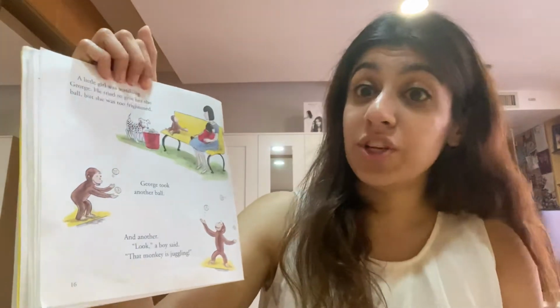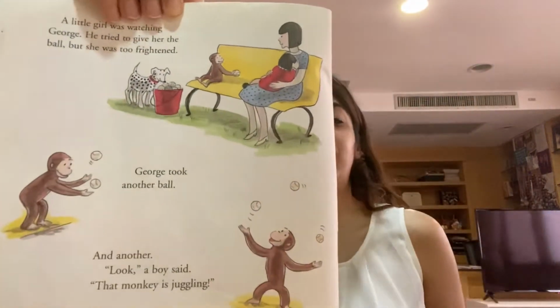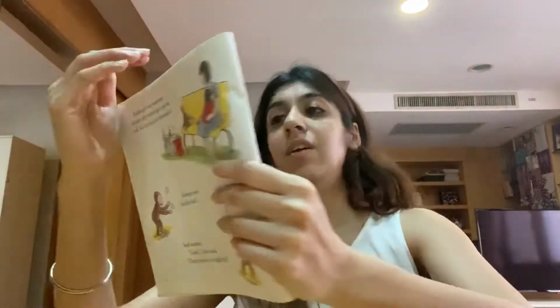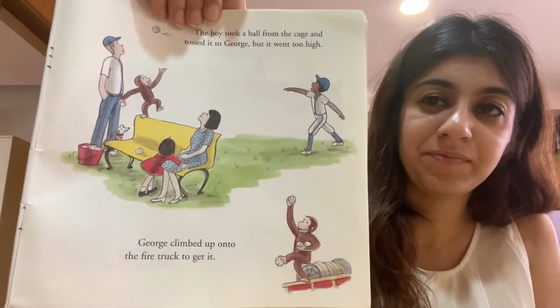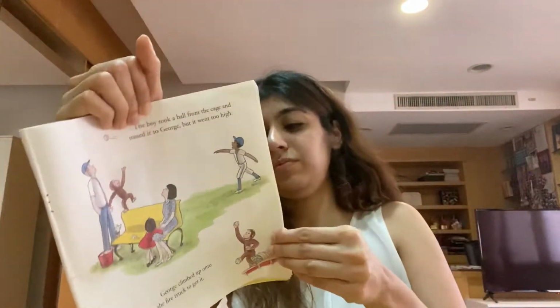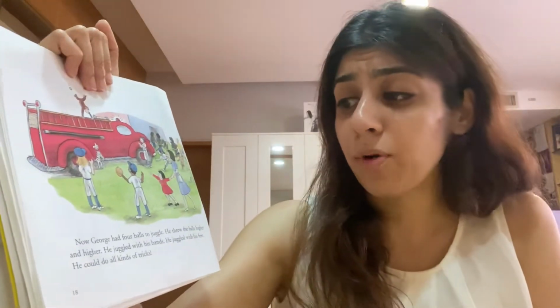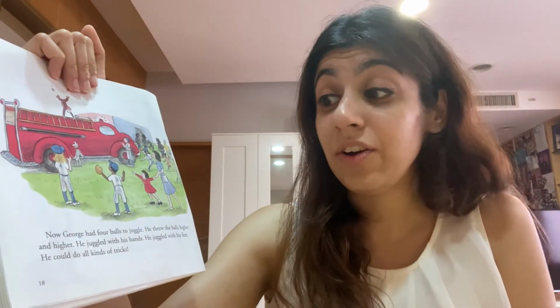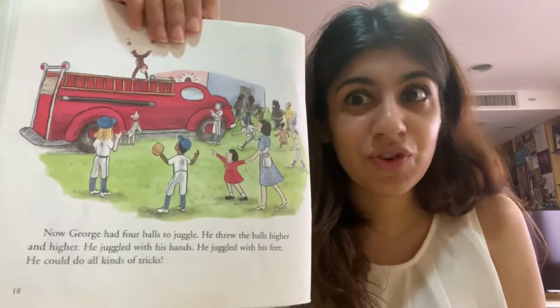A little girl was watching George. He tried to give her the ball, but she was too frightened. So George took another ball and another. "Look," a boy said, "that monkey is juggling." The boy took a ball from the cage and tossed it to George, but it went too high. So George climbed up onto the fire truck to get it. Now George had 4 balls to juggle. He threw the balls higher and higher. He juggled with his hands. He juggled with his feet. He could do all kinds of tricks.